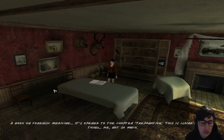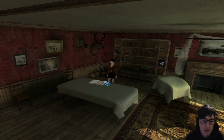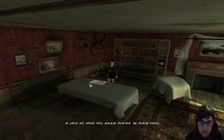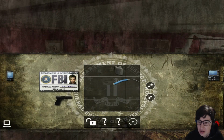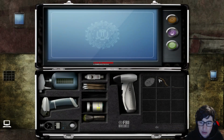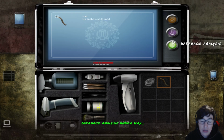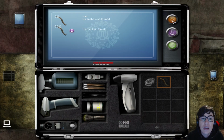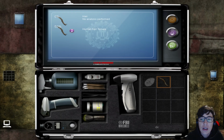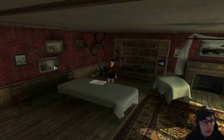Book on forensic medicine. It's open to the chapter on trepanation. This is Claire's kind of thing, me not so much. There's a lock of hair being used as a bookmark. But whose? A lock of hair has been placed in plain view. Okay, so let's do this. We will use that. A human hair, yeah. Creepy.